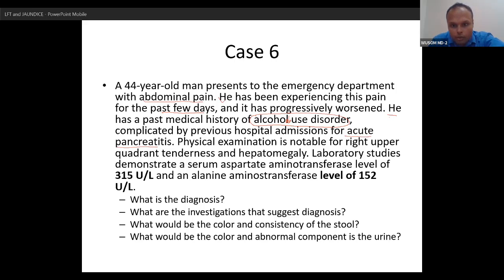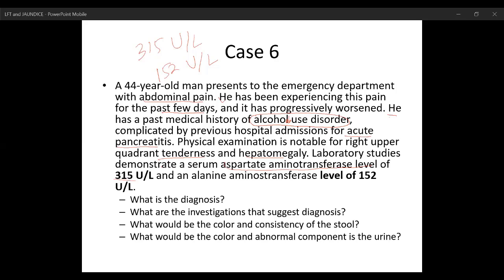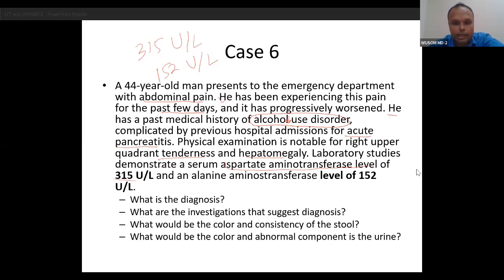Physical examination is notable for right upper quadrant tenderness and hepatomegaly. Laboratory studies demonstrate a serum AST level of 350 units per liter and an ALT level of 152 units per liter. So what is the diagnosis? Hepatic. Yes, hepatic. Which type of hepatic? What is the reason? Alcoholic liver disease.